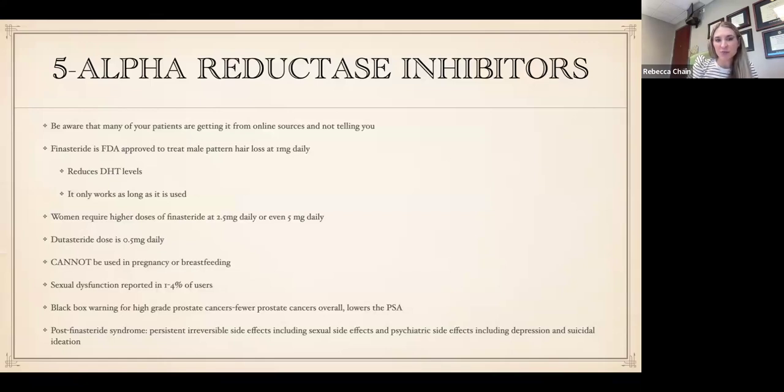Finasteride is FDA approved to treat male pattern hair loss at 1 milligram by reducing DHT levels. Again, it only works as long as it's used. The take-home point is women require higher doses of finasteride. They need 2.5, sometimes even 5. I usually start women at 2.5. Dutasteride dose is the same across the board. It's 0.5. And any woman who's postmenopausal, I have her on dutasteride because it's just a better drug.